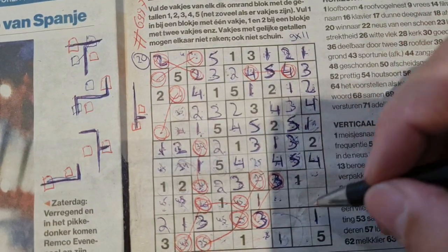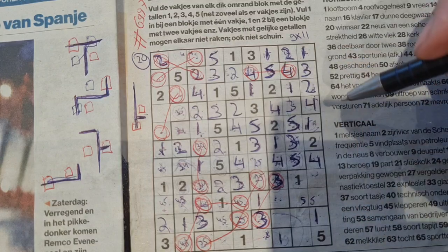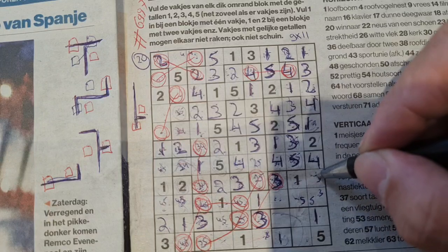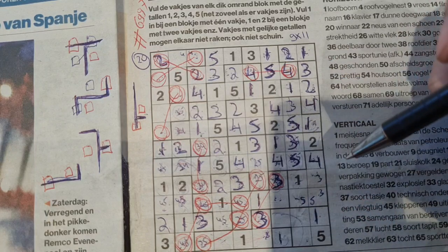This box can be a 5, so the 5 could be here, could be there. This box can be a 3, so the 3 could be here, could be there. I need a 2 here, okay.